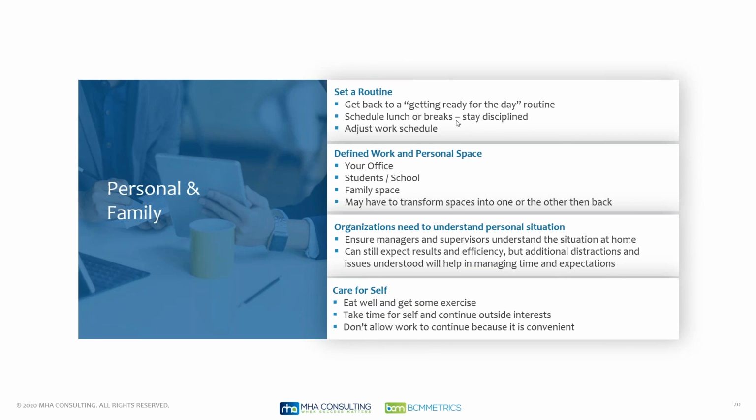So understanding that, individually, again, defining that person, work, and space, right? Your office versus students versus family space. You may have to transform things, right? People may have to help understand it because they just don't have a large enough space, for those that are in apartments, et cetera. But think about that. I'm transforming this from my family space to my workspace. I'm now at work. Now I'm going to transform this back to family space while I'm doing lunch or something else. That's okay, but I think it helps that mind shift.